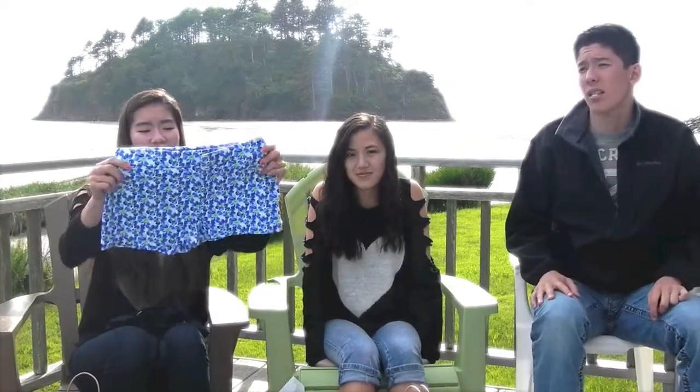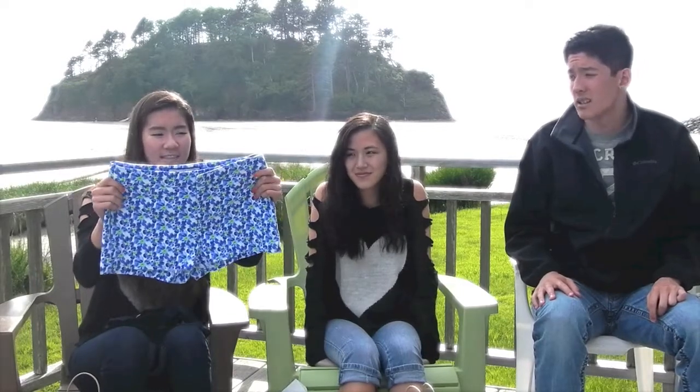Okay, and then we all went to Abercrombie & Fitch and Hollister because they are together. So I got these high-waisted floral shorts and they're just blue flowers, and these were on sale for $14. These are from Abercrombie & Fitch.